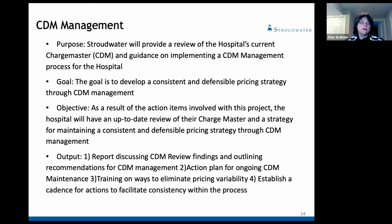Because what happens now when we look at these CDMs, we see that the same service could be done in 3 different departments and have 3 different charges. Yet when you look at that service, does it cost 3 different amounts to perform it? And typically it doesn't. So it's a way to help eliminate that pricing variability, and then establish a cadence for actions to keep that consistency within the facility itself.